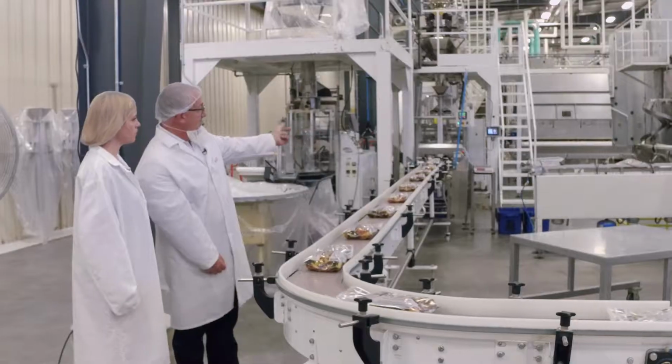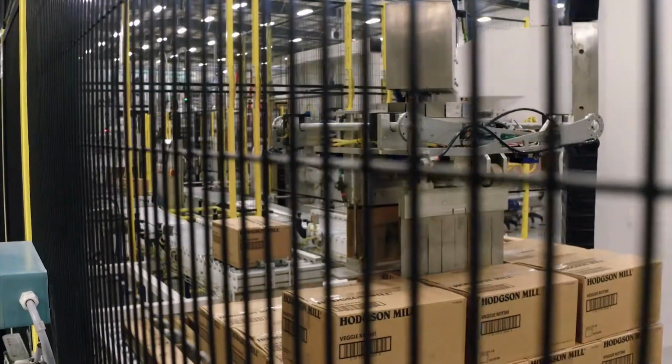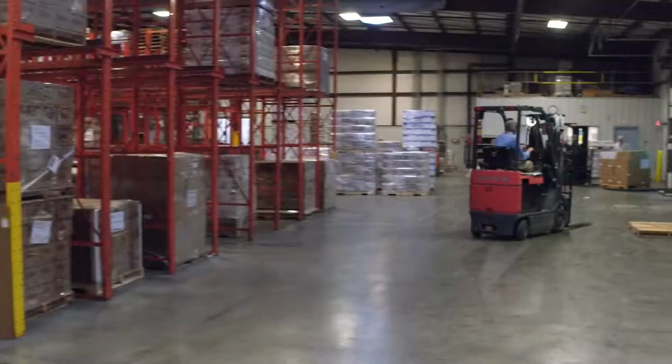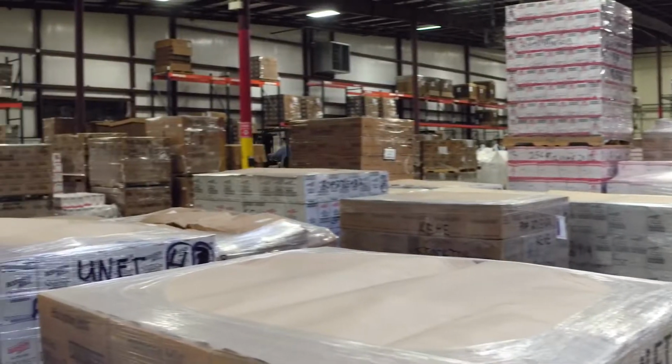You can see we've got the bags going over into our boxing machine. And then once this pallet is full, this whole tray moves over there where it'll wrap it with shrink wrap and the fork truck driver can come grab it off the end of the line. That's amazing.